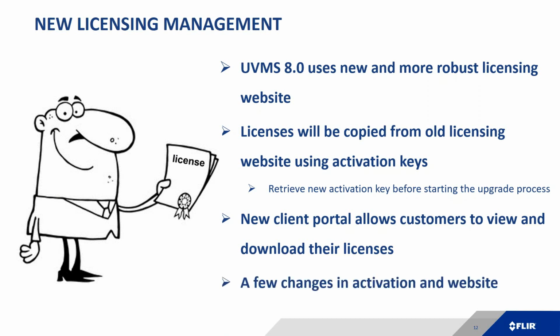There's been a few changes, obviously, to the activation and the website itself. And again, more and more of this information will come to light as we progress and we get closer to the release date. One thing that I want to focus on, maybe I can't show you everything here in the presentation because it hasn't gone live yet, but I can guarantee you this. At the time of release, we're going to have a training video that'll be on our website that'll be available to you. Check it out.